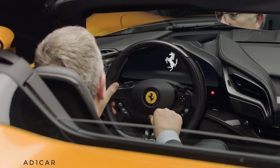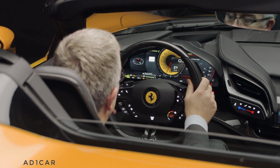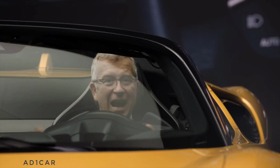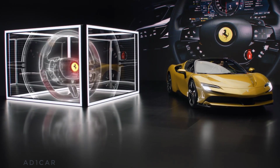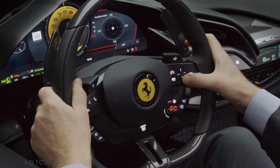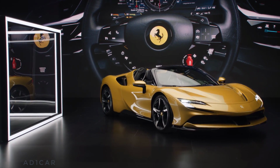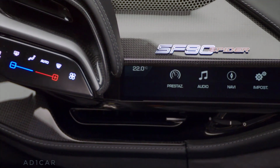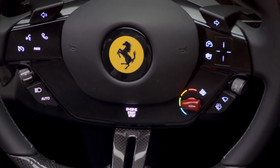This connection starts as soon as you sit in the car and start the engine. Everything is designed on the philosophy: eyes on the road, hands on the steering wheel. You control almost everything without having to move your hands from the steering wheel, either with the trackpad or with your voice. Ciao Ferrari is the wake-up word for the voice recognition, and from here you control the climate, the music, or make phone calls. In other words, you can just concentrate on driving and live the road.